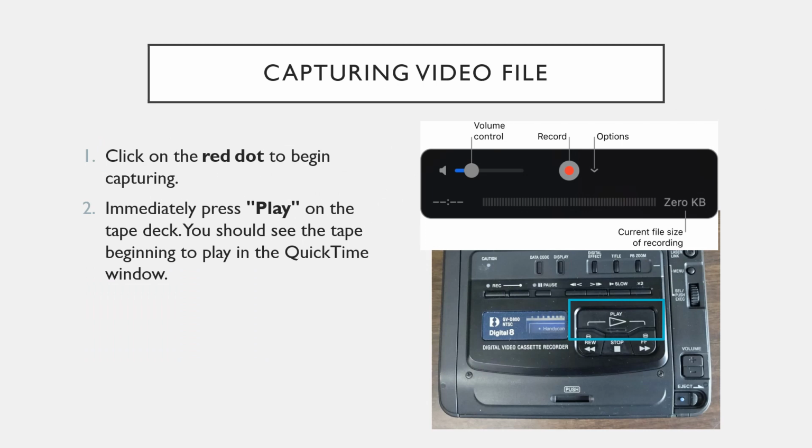Capturing your video file. When you are ready, click on the red dot at the bottom of the QuickTime window to begin recording, and then immediately press play on the tape deck. You should see the tape beginning to play in the QuickTime window on the computer.